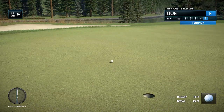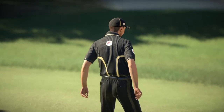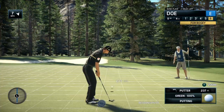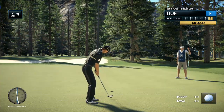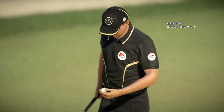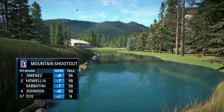You have to make those from that distance. That hurts. You don't want to let this one get away. This is about concentration and focus at this point. I don't think a tourniquet is going to work after that one. Tough to watch.